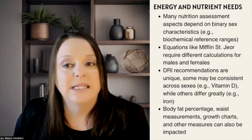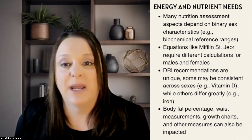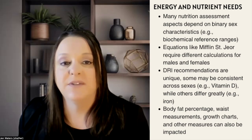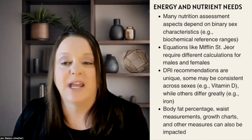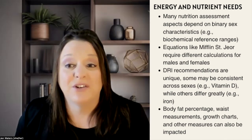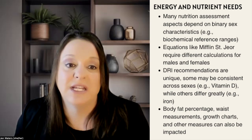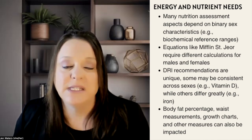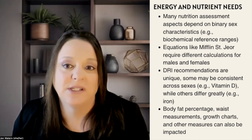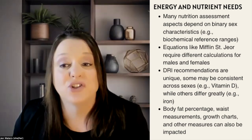One of the complexities in assessing transgender patients is that many aspects of our assessment process depend on binary sex categories. We see this in predictive equations, biochemical reference ranges, and nutrient recommendations. This becomes especially challenging when working with transgender and gender diverse clients, particularly those undergoing or considering medical transition. A question that often comes up is, how should I approach determining energy needs for a transgender patient or client? It's a reasonable question, as many energy equations require a sex designation. But this issue isn't limited to calorie calculations. It cuts across several areas of the nutrition care process.